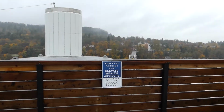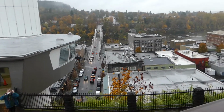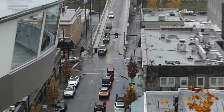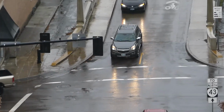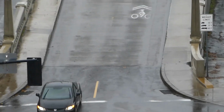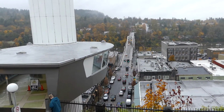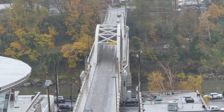Alright, so right now we're in Oregon City. I'm just coming up here to take a couple pictures with this camera and see what it's like. Alright. This is the zoom. This is the zoom for the video. Like, look how clear that is. Holy smokes. Alright, I'm gonna take some pictures. This camera is legit, man.